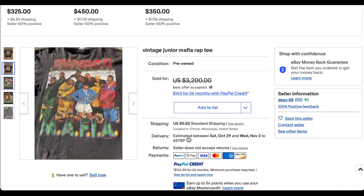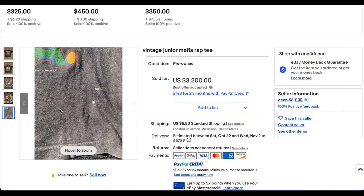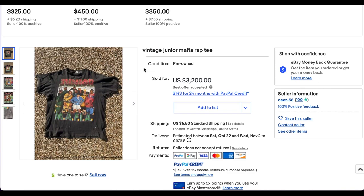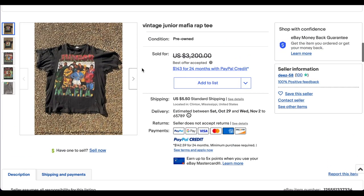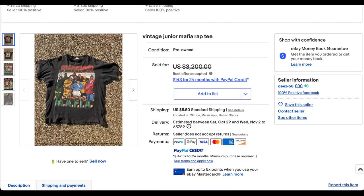This thing looks great. The graphics are obviously somewhat faded, but that's almost perfect in a really perfect way. They don't show a picture of the tag. Actually, I don't think there's a tag. There's a tag, they just don't show it. It's pretty worn out. But anyway, dope t-shirt. Let's see if there are measurements. Size XL. Great size. Perfectly worn in. It's fantastic. This t-shirt went for $2,000 plus shipping.